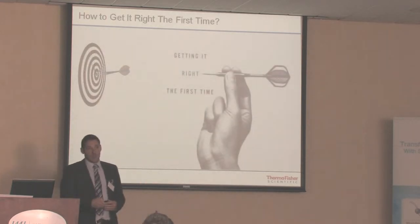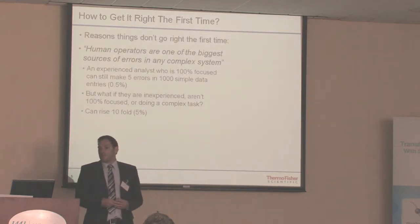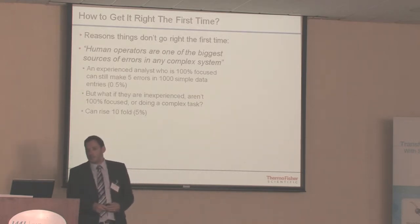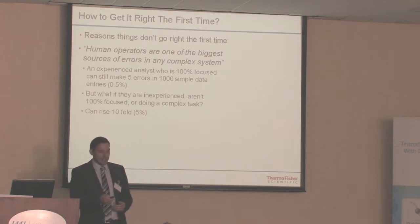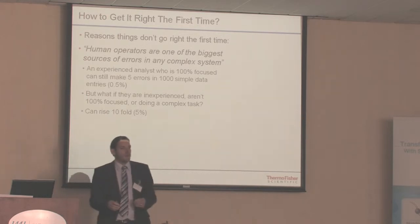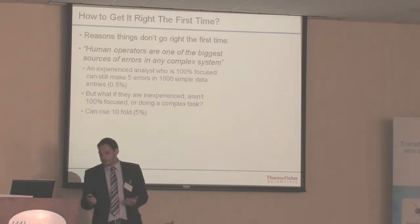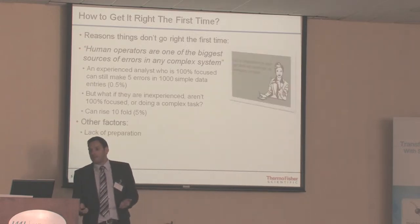Now, how to get things right first time, that's obviously the biggest challenge. The reason why things don't go right, well, unfortunately, whether we like it or not, we're the biggest culprits, human operators, where we often get things wrong. It doesn't matter who you are, maybe you're the best in your field, there'll be a time when you still get something wrong, you can be overconfident. An experienced analyst, and these are some statistics we got from the field, even if they're 100% focused, can still make 5 errors in 1,000 simple data entries, around 0.5%. It doesn't seem a lot, but it's still 5. If you look at someone who's inexperienced, it suddenly goes tenfold. And if they're not 100% focused or doing a complex task, it rises.